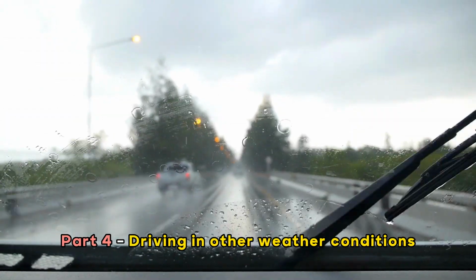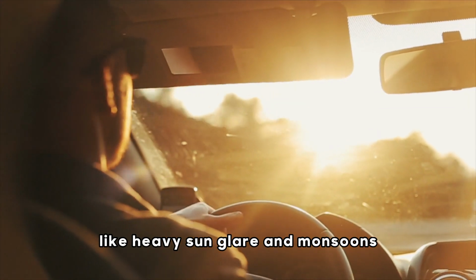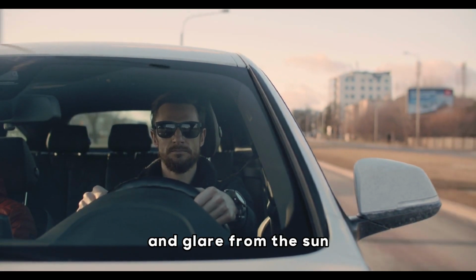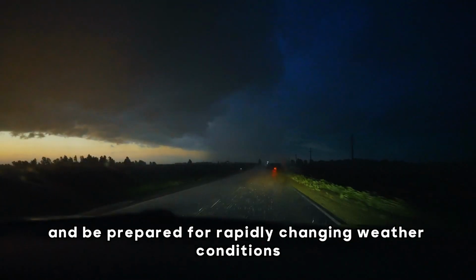Part 4: Driving in Other Weather Conditions. Sri Lanka can also experience other challenging weather conditions like heavy sun glare and monsoons. In sunny conditions with intense glare, use sunglasses to reduce eye strain and glare from the sun. During monsoons, follow the previously mentioned tips for rain driving, and be prepared for rapidly changing weather conditions.